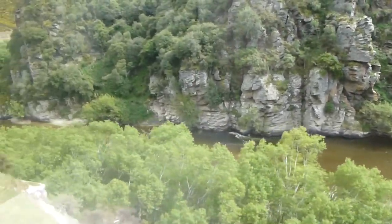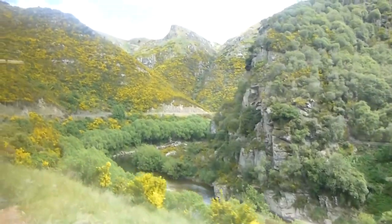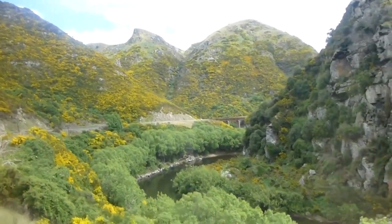Across to the right, we can see the Deep Stream viaduct. Mike will stop the train just prior to the viaduct. We'll disembark on the right-hand side, walk across the viaduct, assemble on the other side, get back onto the train when the train comes across, and we'll continue on our way.